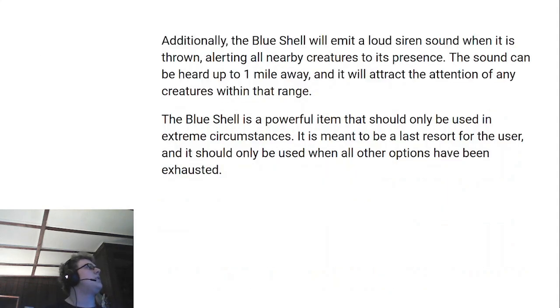Additionally, the blue shell will emit a loud siren sound when it is thrown, alerting all nearby creatures to its presence. The sound can be heard up to 1 mile away, and it will attract the attention of any creatures within that range. The blue shell is a powerful item that should only be used in extreme circumstances. It is meant to be a last resort for the user and should only be used when all other options have been exhausted.